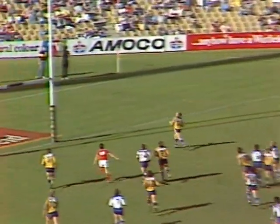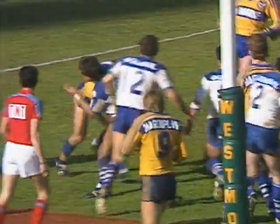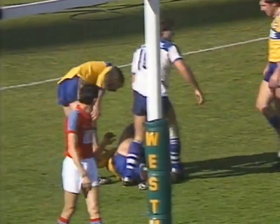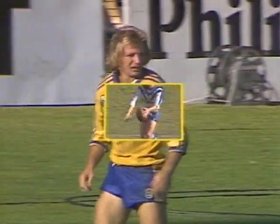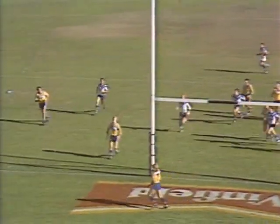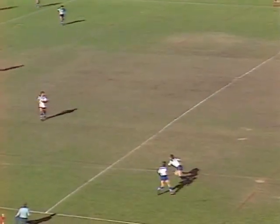Folkes it is who puts it up in the air off the left boot, and Sterling is back there, takes it magnificently, the little fellow. He's had plenty of practice at it, of course. In fact, I think his initiation to the first grade was at the sports ground in a replay against Manly back in '76 when Terry Fernley used him as a fullback, or '78 was it? But he's had plenty of practice at that caper. Peter Sterling, another line drop out for the Eels.